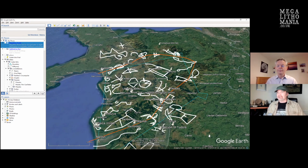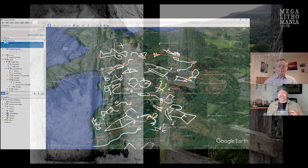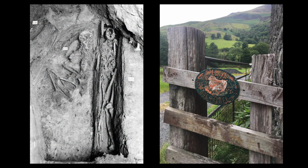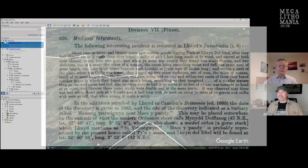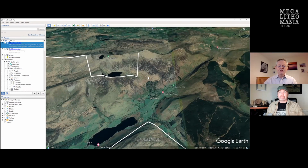And also, just for those giantologists among you, they did find in the 1600s two seven-foot-tall skeletons at the base of Cadair Idris with hazel rods, i.e., dowsing tools, possibly astronomers' tools as well. So, anyway, what are we looking at here now, Hugh? I think this was the area where those two giants were found. Yeah, that's correct.